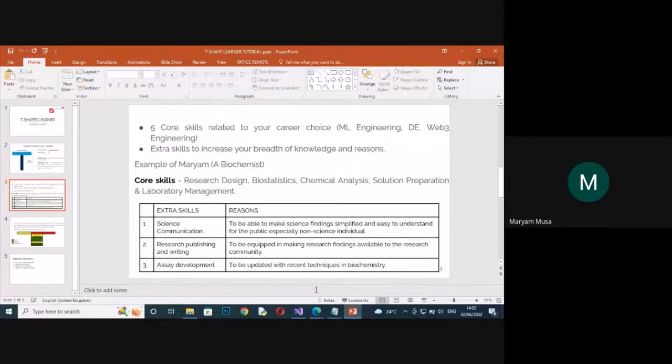The same thing goes for research publishing and asset development. These other skills, as I've stated here, will complement my core skills. This is not saying my core skills alone are not enough to embark on my biochemist journey, but these extra skills would make it better, would amplify it and make me a broader biochemist, if that makes sense. So now, next slide, please.